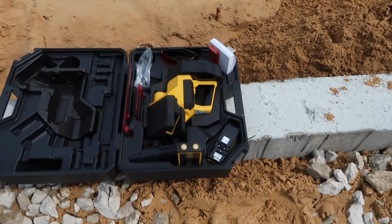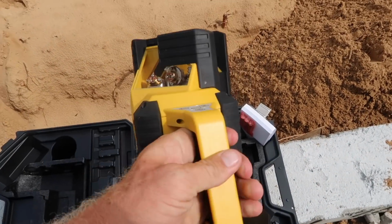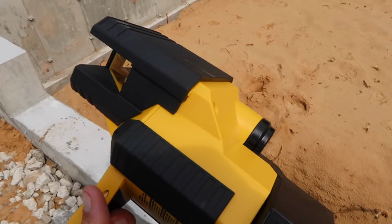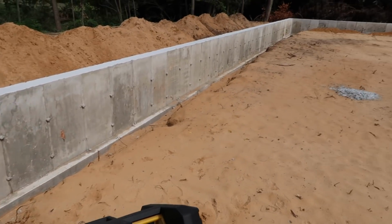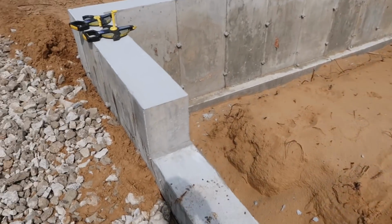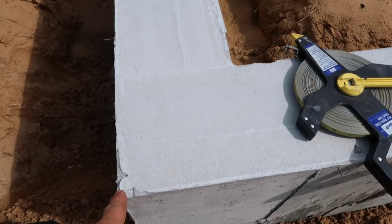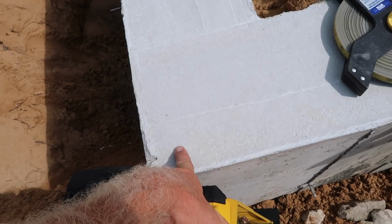This type of job right here is where the Stabila layout station really comes into play. This is the LA 180L, and this is gonna give us perfect square. So even though the concrete guys probably did a really good job making a square building, what we're gonna have to do is we're gonna come in off these corners and we're gonna make our marks 1.5 inches in. So that is where our actual corner posts are gonna be.